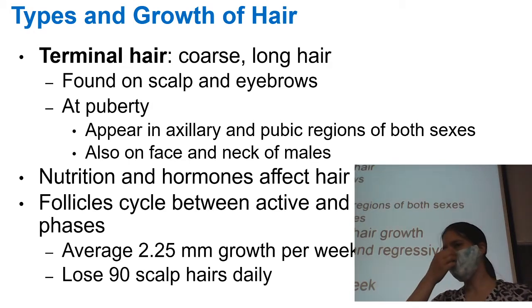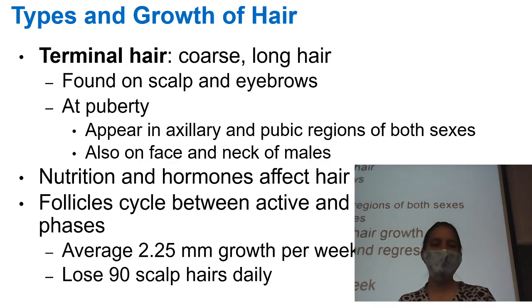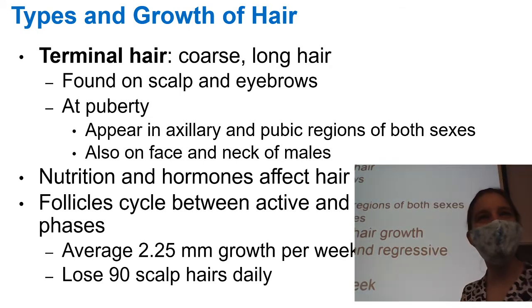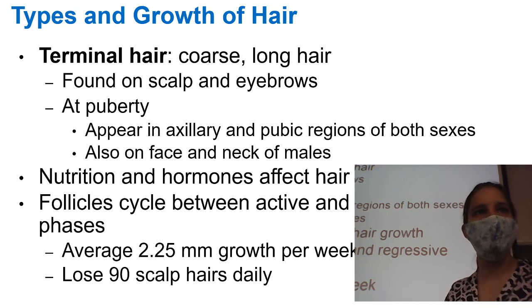And follicles go between an active and a regressive phase. So hair is growing from follicles, and it basically turns on and off. Hairs typically grow at similar rates for most people. And so hair is growing, it's chugging along, doing its thing.